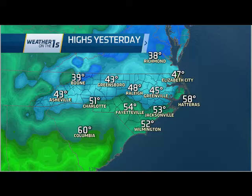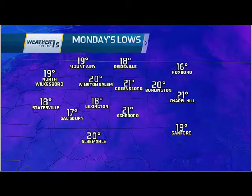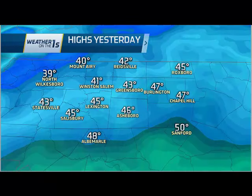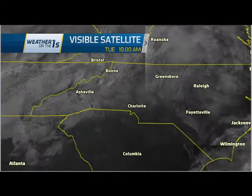Now, these were the highs yesterday. I had a really nice warm-up as we finally burst above freezing in widespread fashion for the first time since Friday. Let me show you, first of all, there's how we started the day in the Greensboro viewing area yesterday morning, but then all the way up into the low and mid-40s in many spots yesterday, even warmer in the Charlotte viewing area, anywhere from the mid-40s to the mid-50s, even in some spots east of Charlotte, south of Charlotte, yesterday afternoon.